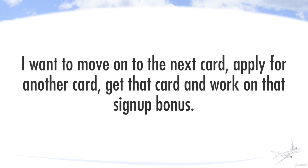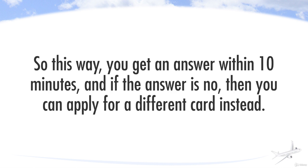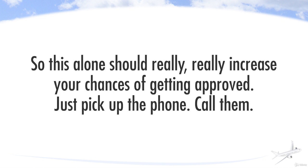I want to move on to the next card, apply for another card, get that card, and work on that sign-up bonus. I don't want to have to wait a week to see if the first card approved me before I move on to something else. So this way, you get an answer within 10 minutes, and if the answer is no, then you can apply for a different card instead. So this alone should really, really increase your chances of getting approved.